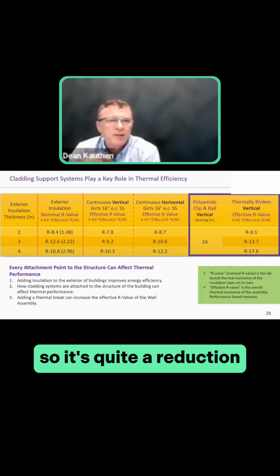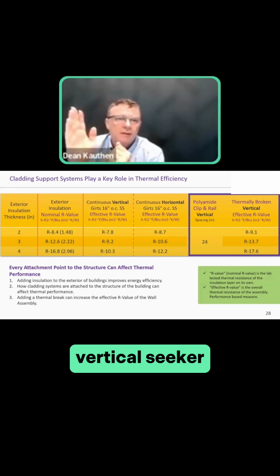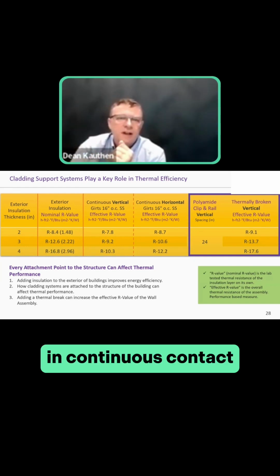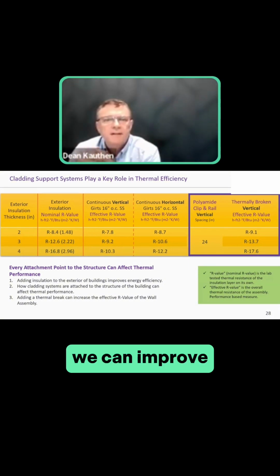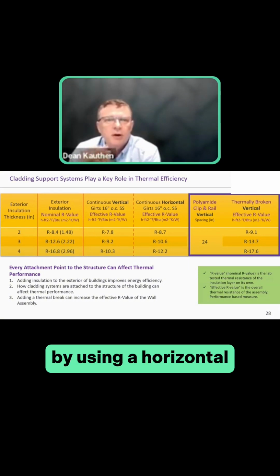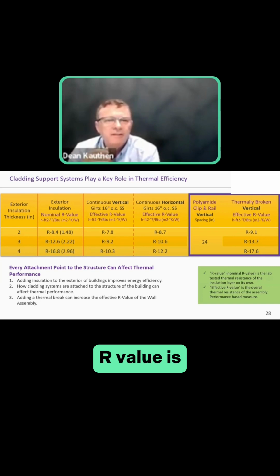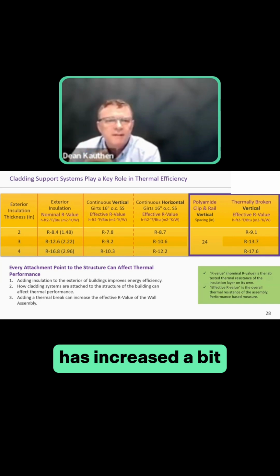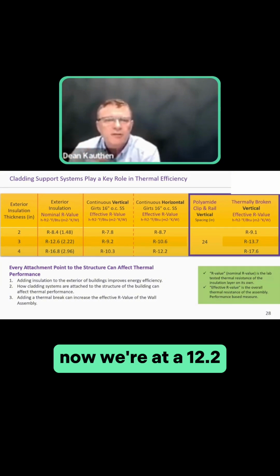So it's quite a reduction due to the thermal conductivity of that vertical Z-girt in continuous contact with the stud behind. We can improve that a little bit by using a horizontal stainless steel subgirt, 16 inches on center. And our effective R value has increased a bit from the previous example of 10.3. Now we're at a 12.2.